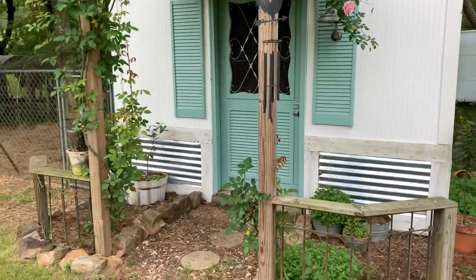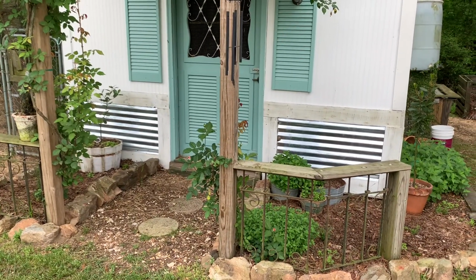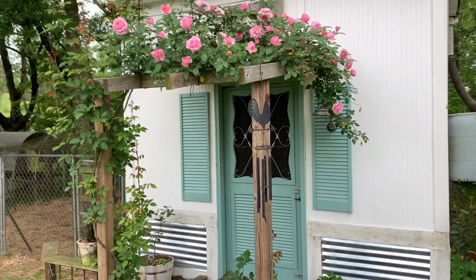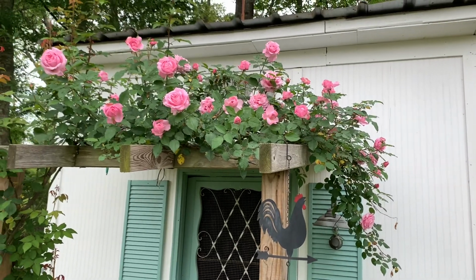And then I've got this one right here that started. I really don't need it though. I may move it and put it somewhere else because it may overwhelm my little arbor here. Farmer's Dream is just a beautiful climbing rose, and it's fragrant.